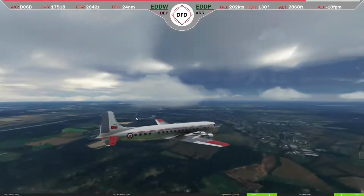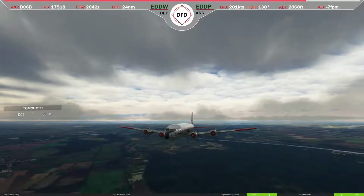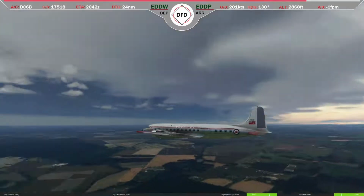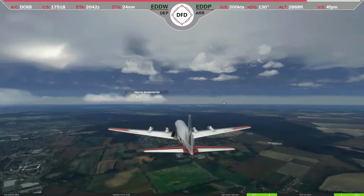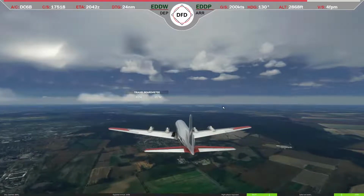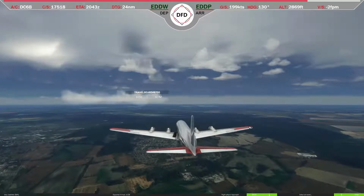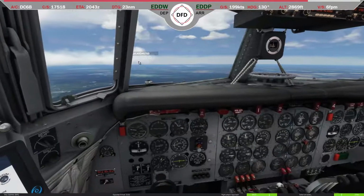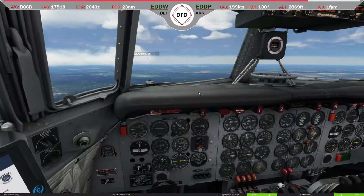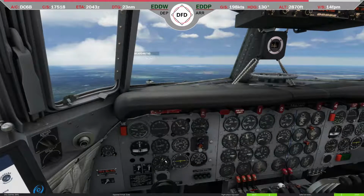So that is good. Yeah, still got no one around. Some dark clouds. Airport's off over this way. That is a pretty cool name, Travel Beer. Oh, and we just picked up the ILS. So it is now able to read it.